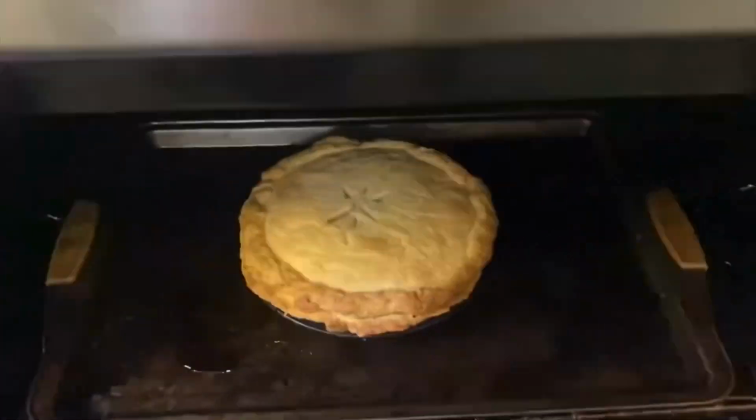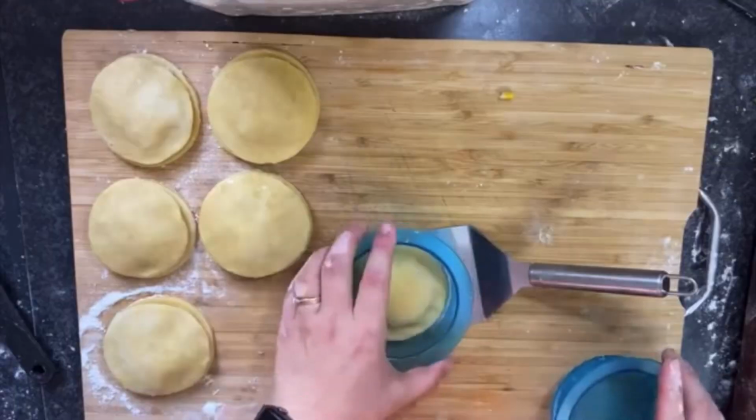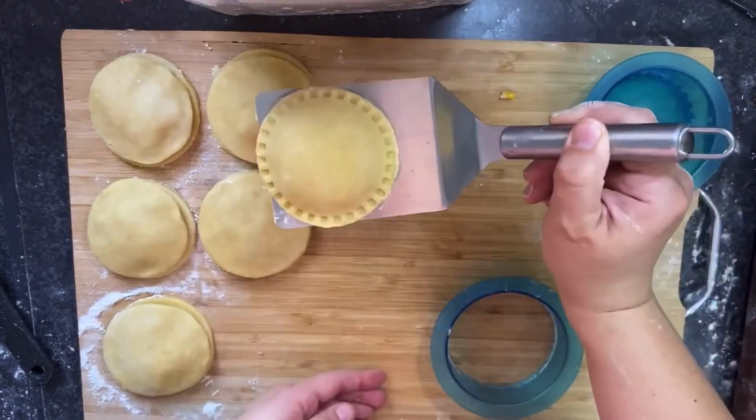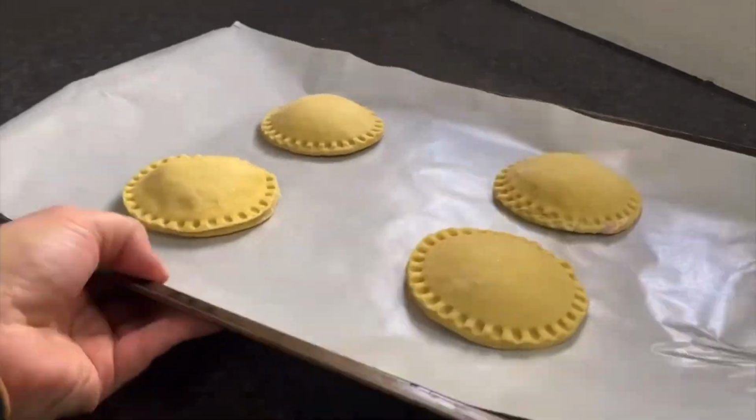My kids love chicken pot pies. Whenever I make the full-size versions for dinner, I like to throw together some mini ones for lunch. These freeze really well, making this one of the easiest lunches in this lineup.